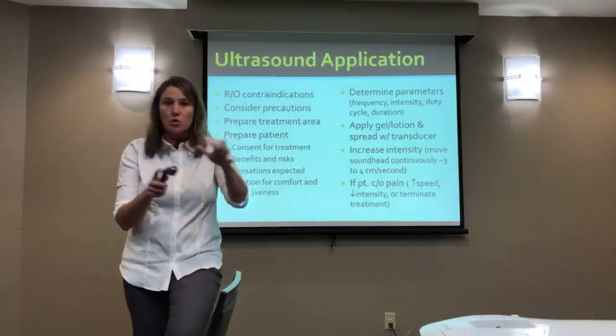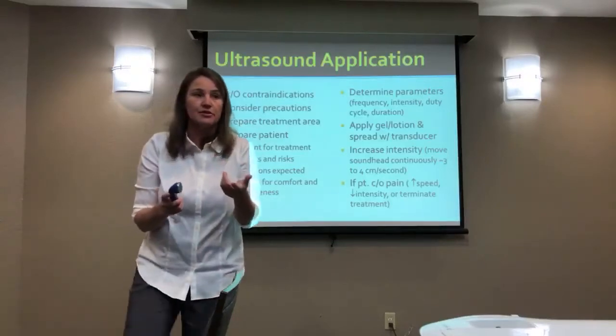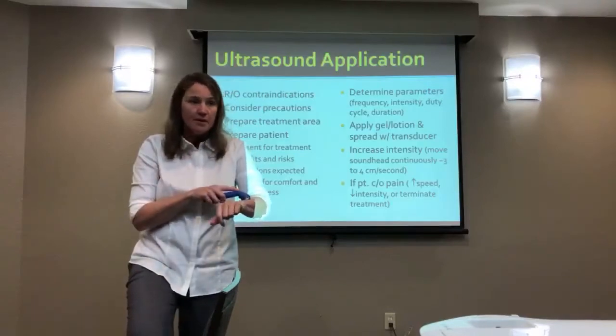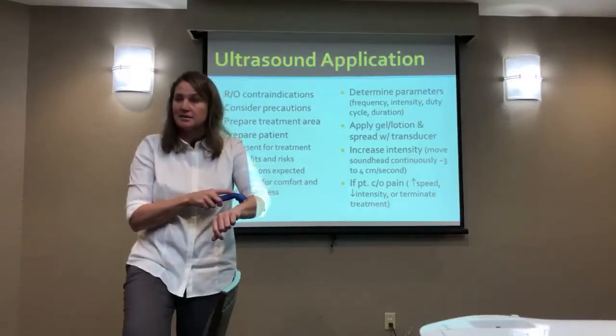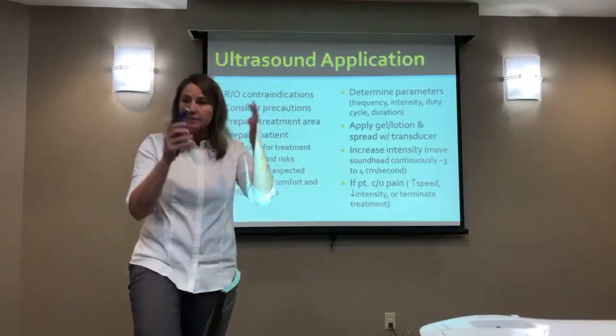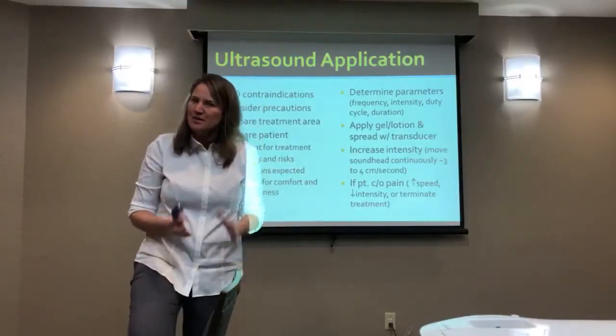I don't know about you guys, if you watch other people do ultrasound during the lab this afternoon, you'll notice that if you become distracted, you may either stop and stall, or you may go too fast. Mine usually goes with the speed of my voice, which is too fast. So watch yourself. The treatments are very short.